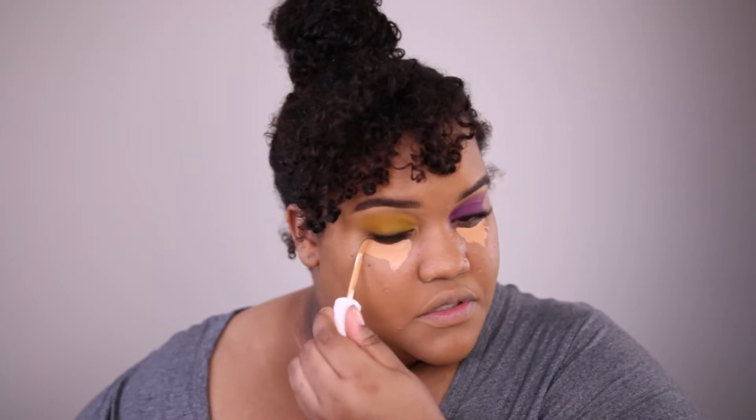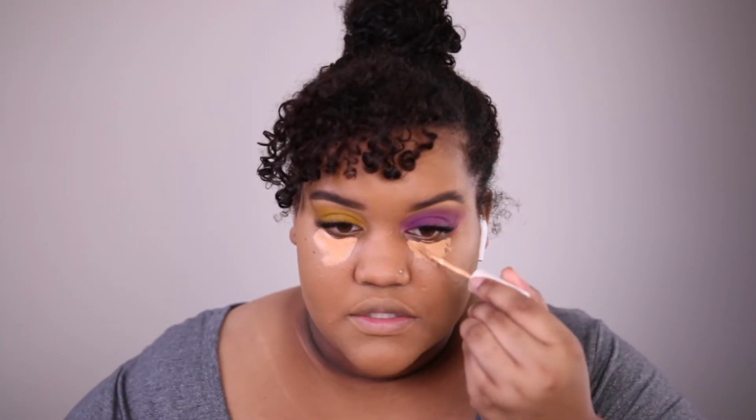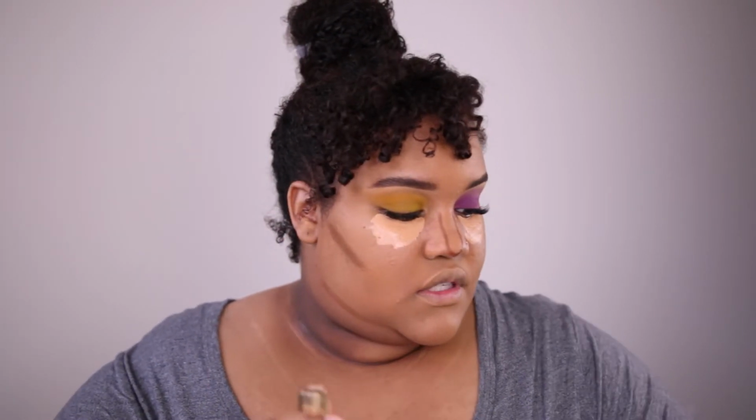Then for the concealer, I'm taking the Fenty Beauty 340 concealer, and this concealer is a little light for me, so I'm gonna mix it with another concealer. I'm just gonna use the ColourPop Medium Dark 36, just literally a little bit of it. It literally looks like the exact same shade. While that's doing that, I'm gonna take for contour the stick foundation in the shade Earth 7. I believe it's Iman Cosmetics. I could be wrong, but I think that's what it is.